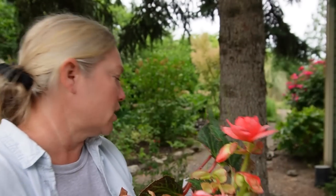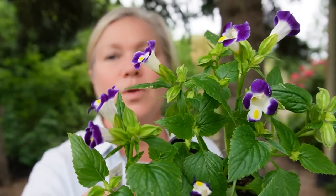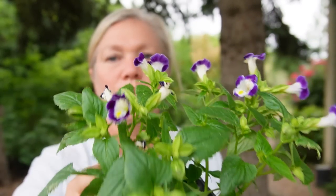Anyways, it'll look good now, but I'm going to trim it back a little bit. But this is Miss Malibu. Isn't that pretty? Kind of a fuchsia color. The next little gem I got is, of course, it's got to have this little pop of blue into it.